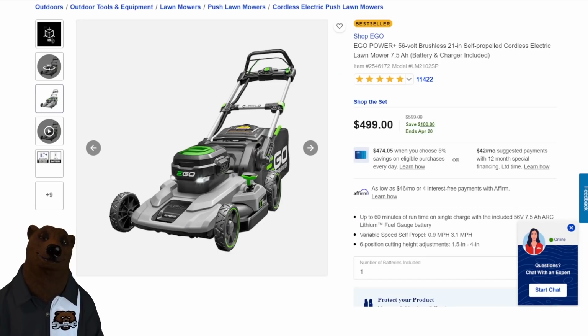All right, moving along. I also wanted to point out that if you don't want to spend that much, they've got the one that's a step down from that. This is still 56 volts, still 21 inch, still has the 7.5. This is normally a $600 mower. This takes it down to $500 on this one.